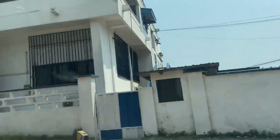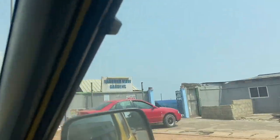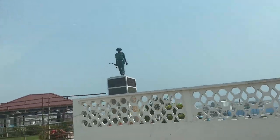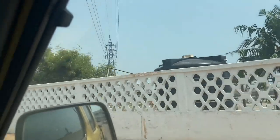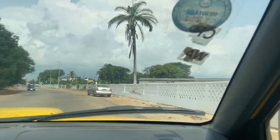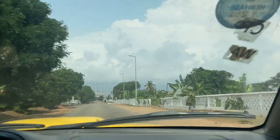So guys, after the tour at the beach, I continued with my tour throughout the Takoradi township, and this is me passing by the harbor area. So let's just enjoy the drive through Takoradi. Since this is my first time there, I just wanted to see mostly everything for myself.